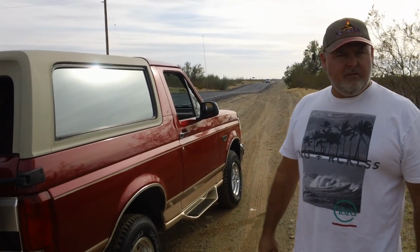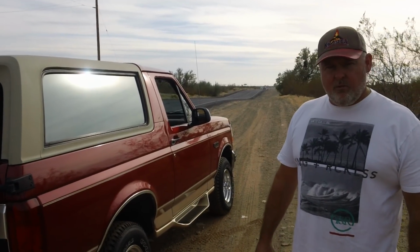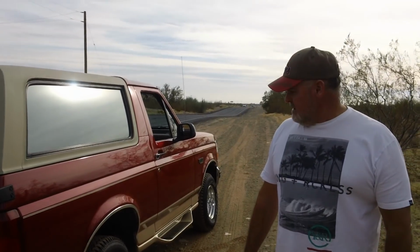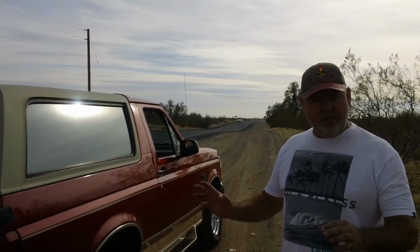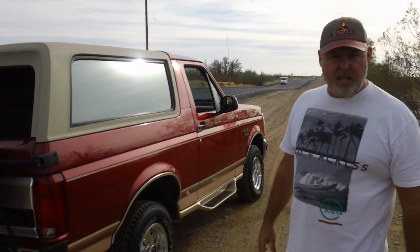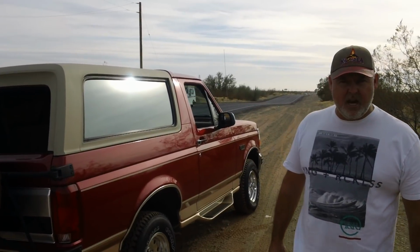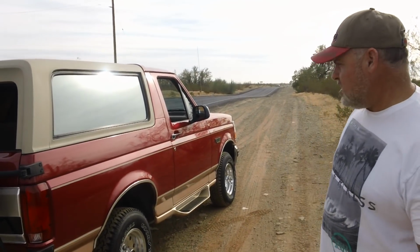I know there are a few people out that way that market these Broncos also, but you really have to know what you're looking at, and I'm not trying to put them down in any way, but I personally would never buy a Northeast truck. Everybody knows if you want to work on it, you've got to use a torch. You can't use a wrench.